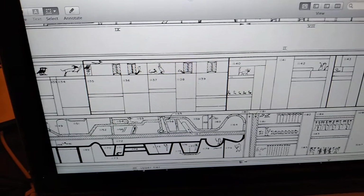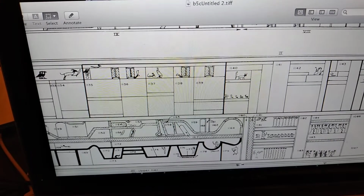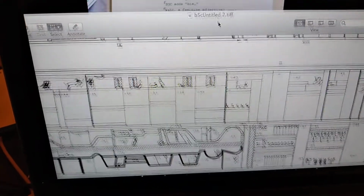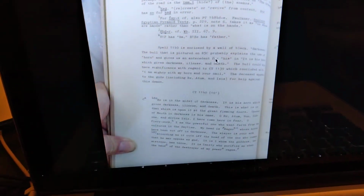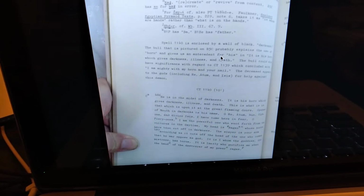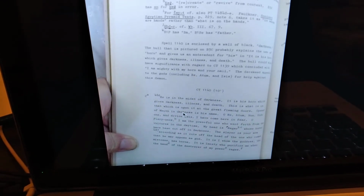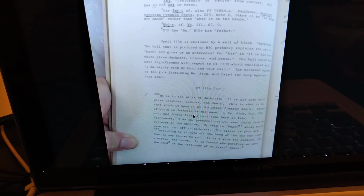1140 is Sicily and all these other islands of the Mediterranean, like Majorca and Sardinia and Corsica, Crete and Cyprus. So yeah, that's 1140. He is in the midst of darkness. It is his horn with which gives darkness, illness, and death. This is what is in that which is upon it at the great flaming doors. Opener of mouth and darkness is his name.